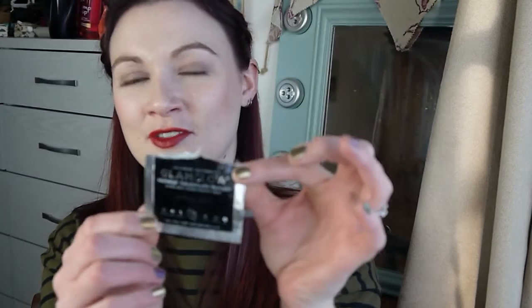I have 2 masks. Well, I have a sample of a mask. I have done a review on this. I did actually have a little pot of this. It's the Youth Mud Glam Glow. I actually used this last night because my skin is not happy. Really, really like this mask. Honestly, it reminded me last night when I used it.